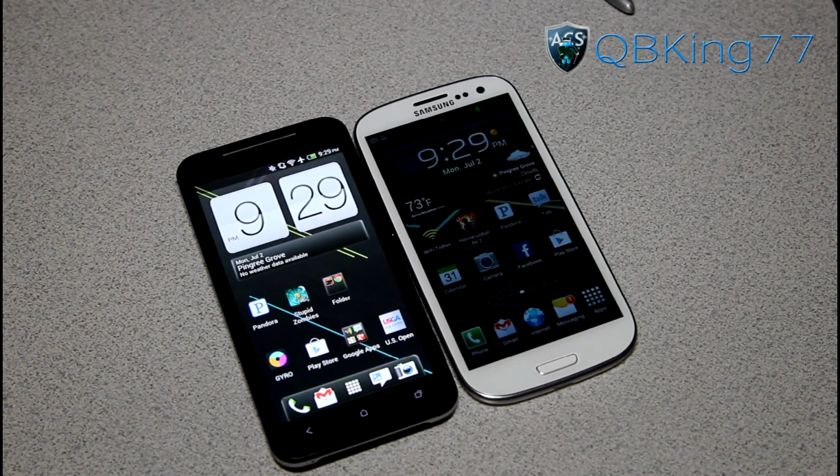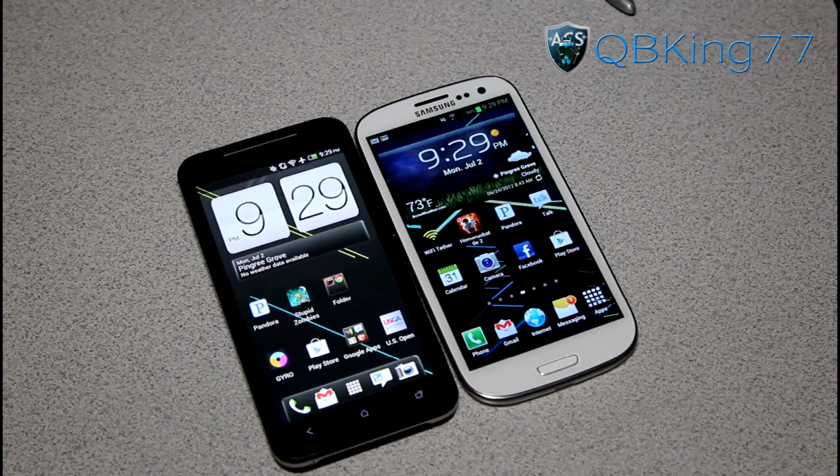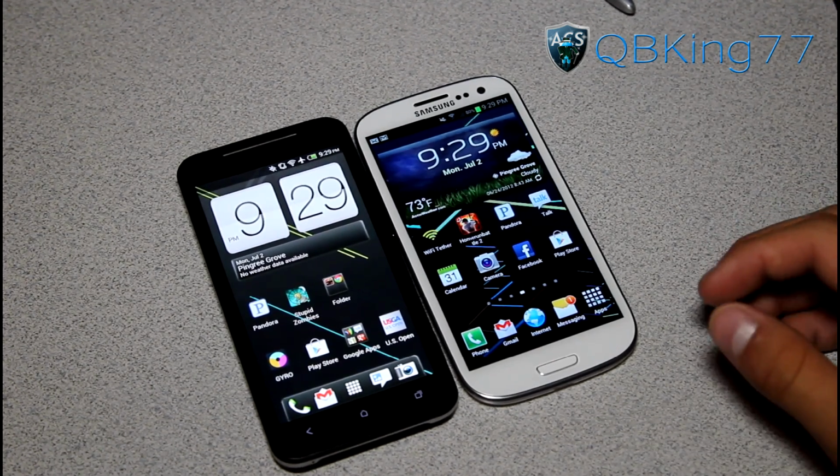You don't have to deal with a bootloader locked or anything like that. It's just, in my opinion, easier with the Galaxy S3. But again, it's an opinionated thing. Some people could have better luck with HTC over Samsung in the rooting and development scene. But let's go ahead and get into some final thoughts.